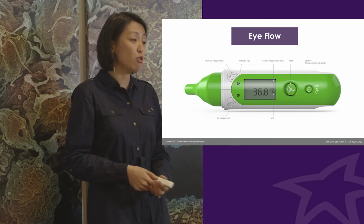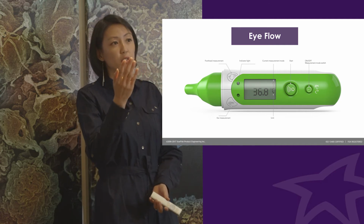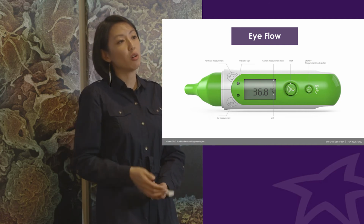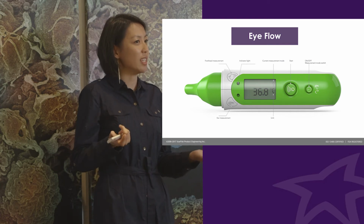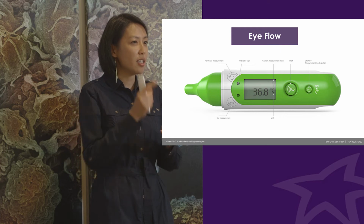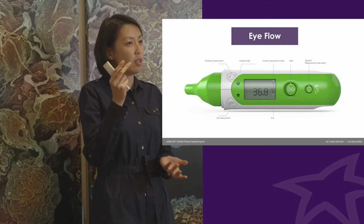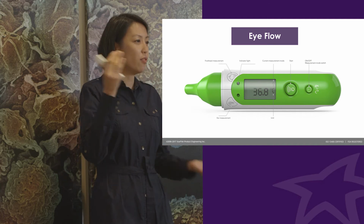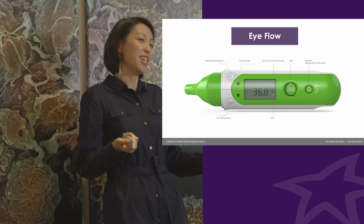So the designer uses color to direct your eye flow from first read to second read to third read, but they also use color to make the device seem slimmer than it actually is. Because your eyes rest on this bold green, the rest of the body, which is just neutral white, kind of fades away. And so you think that it's slimmer than it actually is.